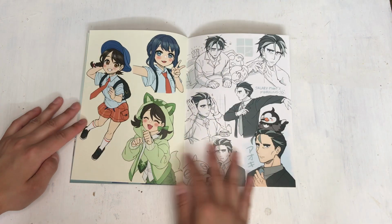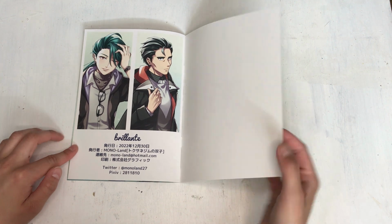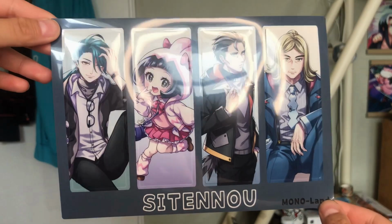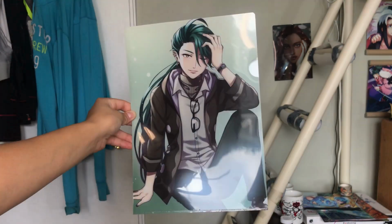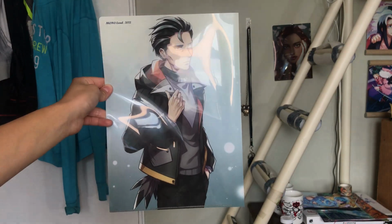Oh my god, this is definitely a very nice art book. My favorites definitely have to be Rika, Grusha. Again, Grusha is a long-haired boy. Rika is just beautiful. I love her so much. Oh my god, she's definitely very pretty. But yeah, I do like the designs of the outfits that they make overall for this.